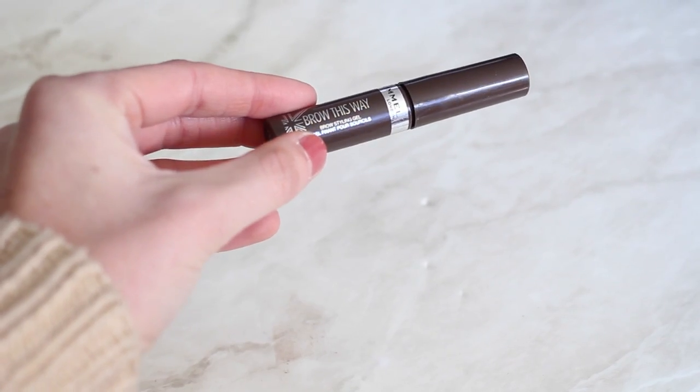And for my brows, I've got the Rimmel Brow This Way styling gel. This is in the shade medium brown, I think. And I really like this. It is so easy for when you just want to quickly add a little bit of volume to your brows and just fill in any gaps that you might have, and it just sets everything down really nicely. I do want to pick up the Anastasia Brow Wiz again because that is my holy grail, but this is just something that I think will do for now.